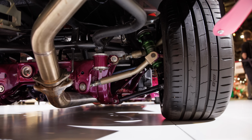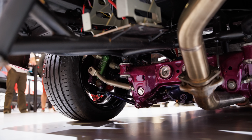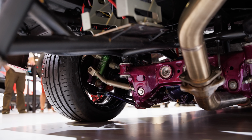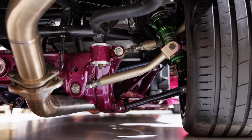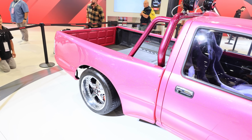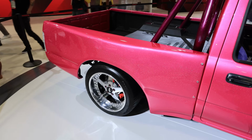So it is very much a drift car. It should be very comfortable for Rutledge to drift. Wait, this is a drift vehicle? It's a drift vehicle. Ta-da! Drift truck. Yes. So this is not for the street. It is for the street. This is going to do things like Hot Rod Power Tour and stuff, but it is meant to burn off the rear tires. No way.